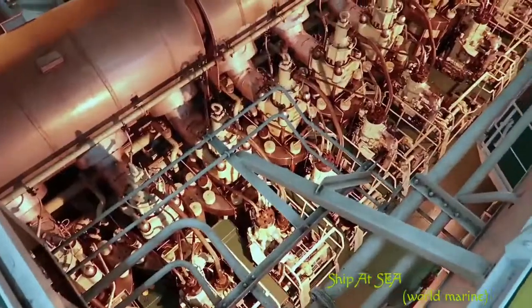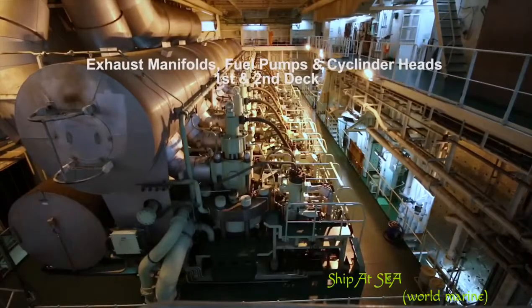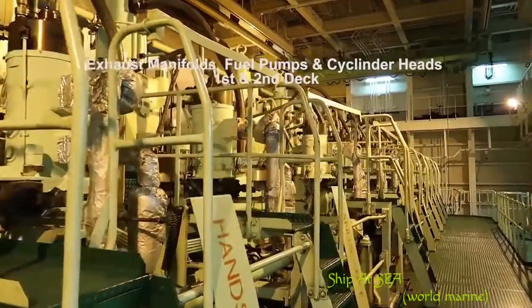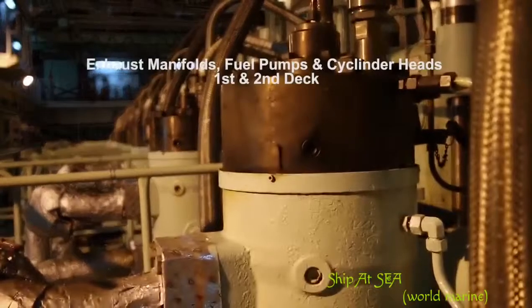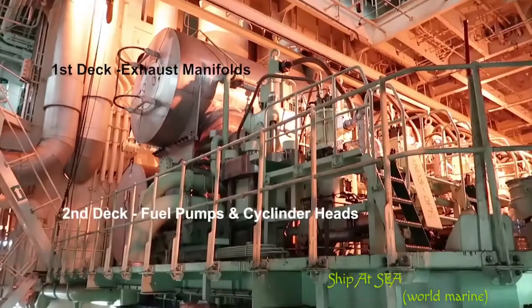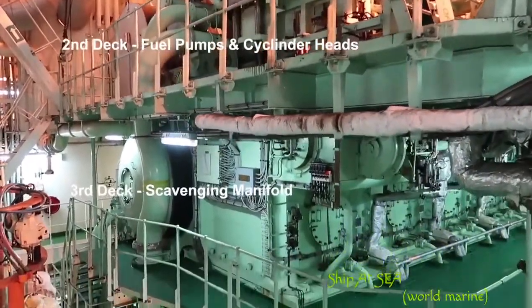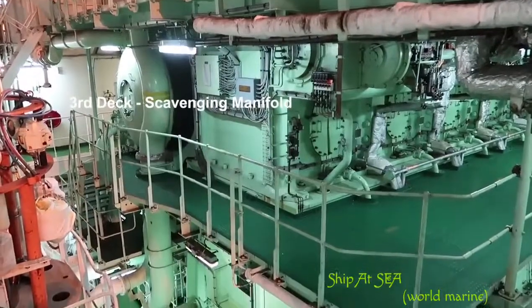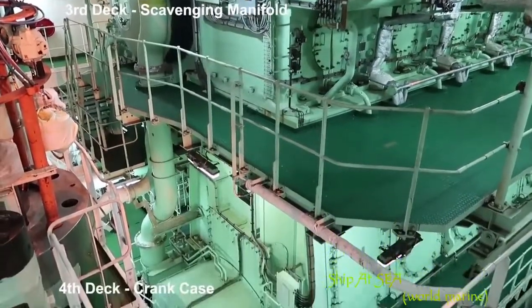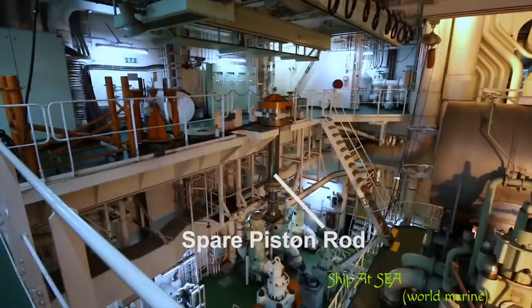Let's start off with the main course, the main engine. The whole engine is massive, 4-deck high. It can produce 80,000 horsepower, up to 25 knots in flat seas. Forget about the puny V12 Lamborghini engines. Our ship is also V12, but the piston rods alone are twice the size of a human.